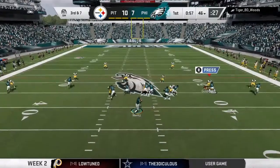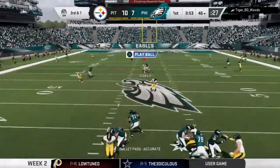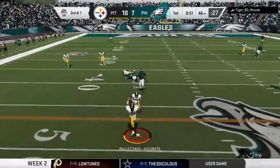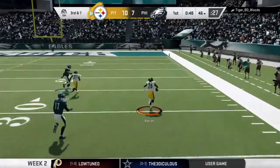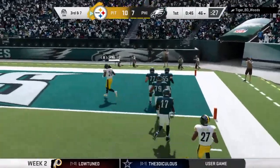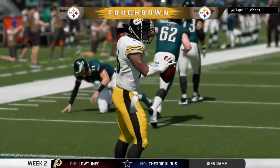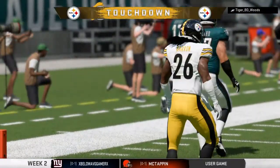Shotgun now for Wentz. Now that'll be tipped and intercepted. Picked off by Mark Barron. There he goes right side. And he brings this one back. It's a pick six for a Steeler touchdown.